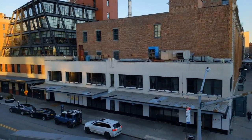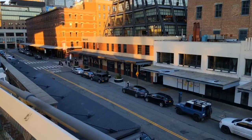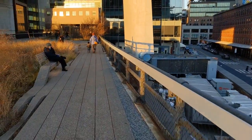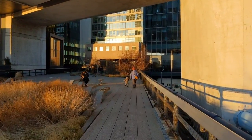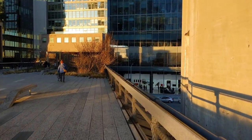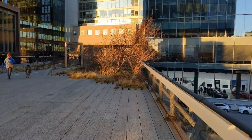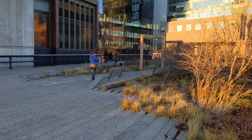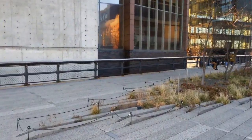So the walk continues. These are the Manhattan Samsung offices, very cool looking. The Highline was renovated in 3 different stages. The first from where we just started at Gansevoort up until 20th Street, and then 20th to 30th, and finally 30th to 34th, which ends at the Vessel at Hudson Yards. We have a video where we walked through there. You can find that on our YouTube.